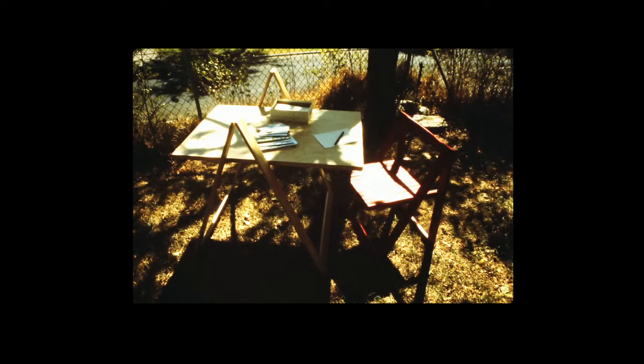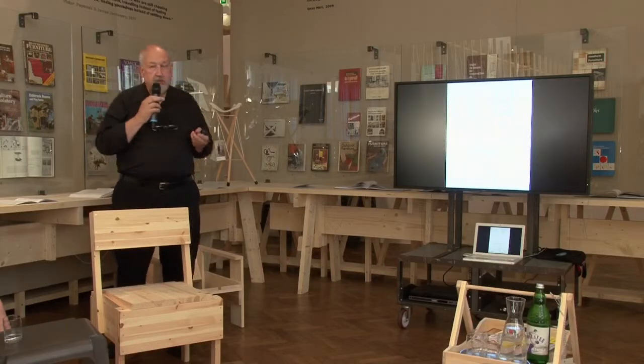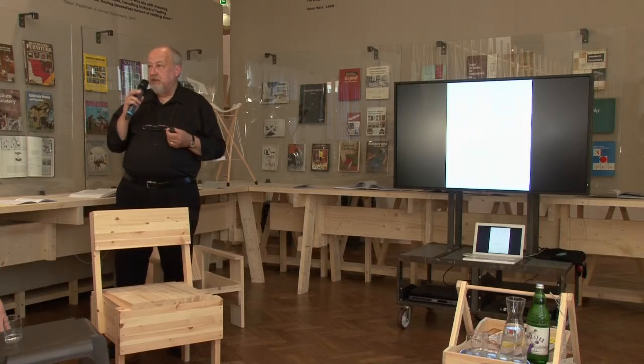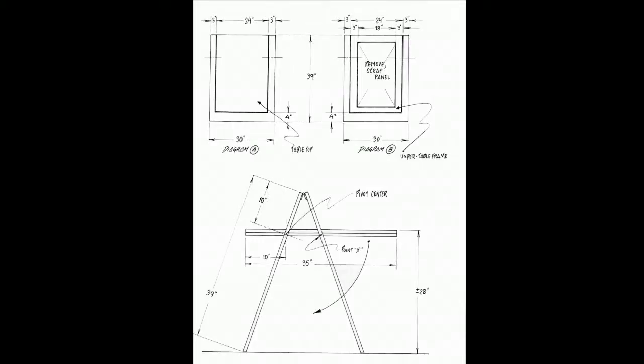It's a little more involved in terms of construction than a lot of our other projects, but the results are so nice, and the two work together so nicely. And I think the interesting thing about it is when you fold the table flat, it is 3 centimeters thick. So storage is pretty easy.